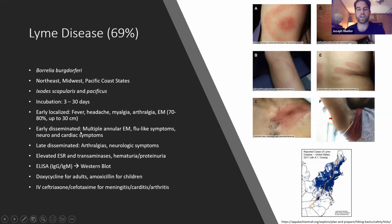Early disseminated is where we're going to see those more severe symptoms. We're going to have multiple annular erythema migrans, flu-like symptoms. We're going to have some of the neuro symptoms like Bell's palsy. We can have Lyme meningitis at this stage. We can have neuropathies, and also cardiac symptoms, myocarditis, pericarditis, as well as arrhythmias such as heart block. Late disseminated, we're going to see arthralgias, as well as neurologic symptoms like sleep disturbances, vertigo, neuropathies.